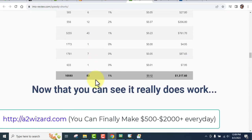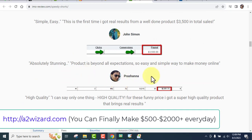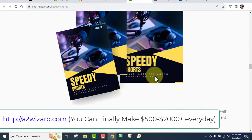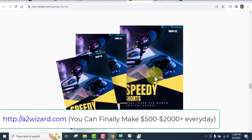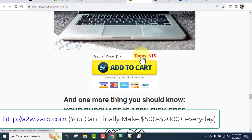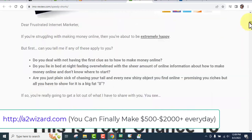He has a guide, and there are some success stories out here. I myself have tried it, and I messaged him personally to thank him. It just costs $15, and his guide is very easy. If you are on a budget and want to start low, you can just go with this $15 product. It has no upsells or anything like that, so it's just $15.